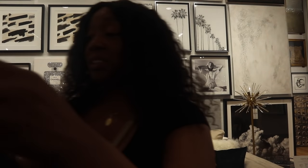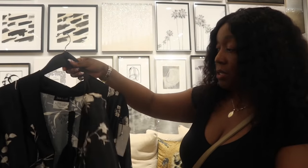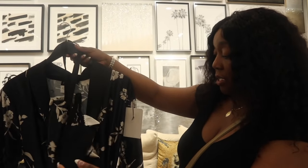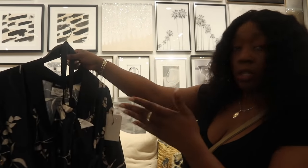Hold on. Okay, so this is the robe for $74.99. Well, I got a little discount, but this little Z Gallerie robe is so cute. I just could not pass this up. I'm like, a robe at Z Gallerie? You're kidding. This is cute. I just love this.